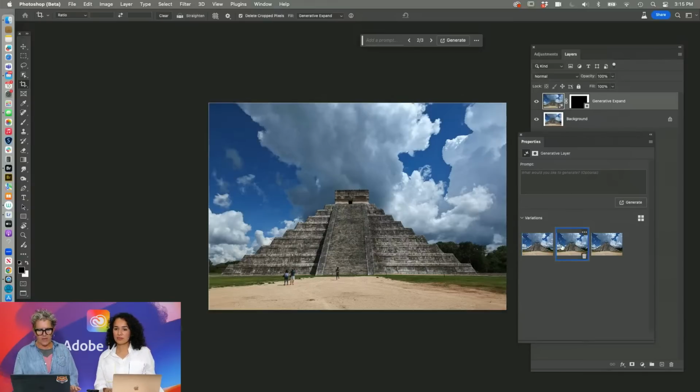Do you like that cloud better, that one? Those clouds already are very dramatic. Can you believe that? And those are natural Chichen Itza clouds. They are amazing. So now let's take a look.